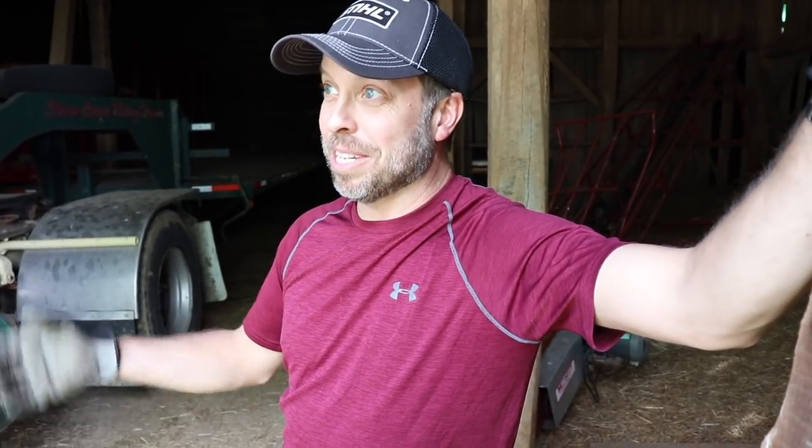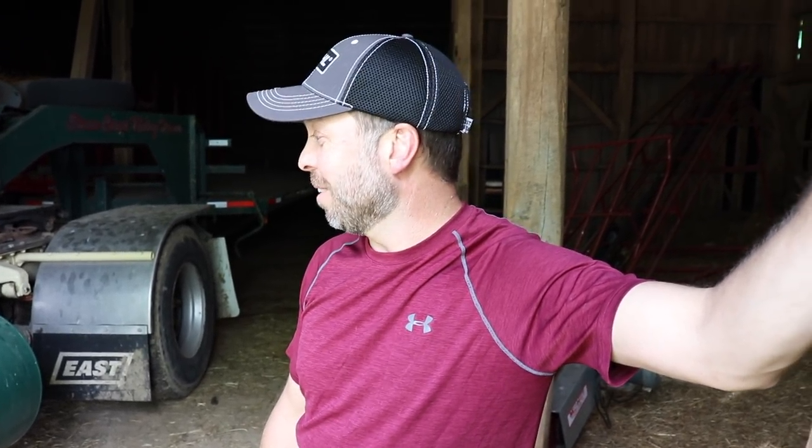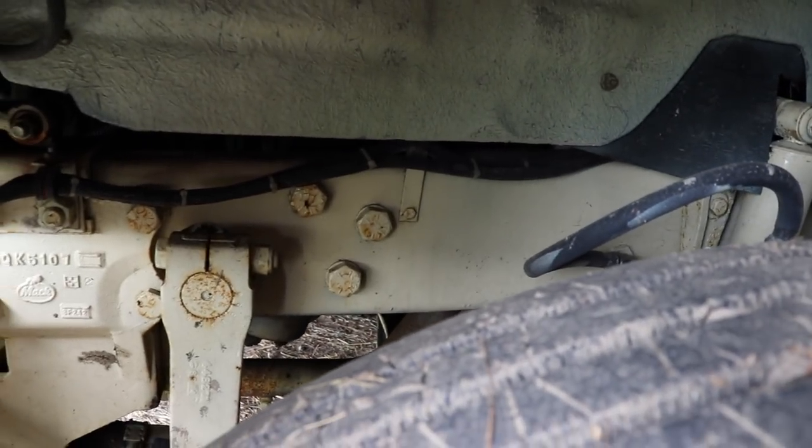We're getting it out. It's sat all year. We're gonna see if it fires up. Hopefully it does. If it does, it'll smoke like a Mac, I can promise you that. We're gonna try to clean it up, ready for hay season here. Awesome, we'll see what happens. Just look at the frame though, it's just clean.